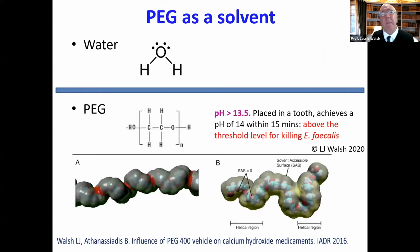So what's so special about it? Well, it's all about where the electrons like to cluster. In a water molecule, the electrons like to cluster as shown in the diagram here, slightly to either side of the top of the oxygen atom. But in polyethylene glycol, they distribute over the surface in a very unusual way that makes it extremely good for binding calcium and therefore for releasing hydroxyl ions. And these two little illustrations come from our 2016 presentation, showing where this special surface actually is.